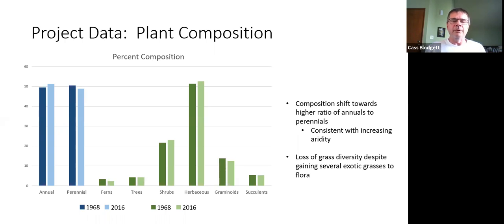The breakdown in terms of growth habit, from forbs to trees to shrubs, you see there. I don't really have much of a message there, but there it is.